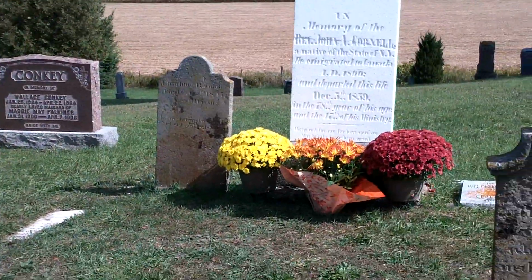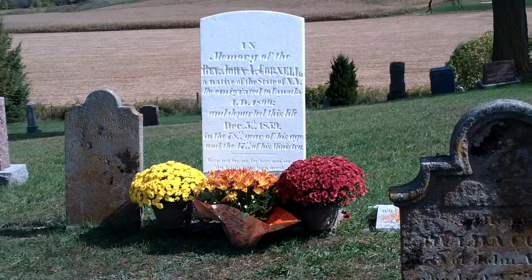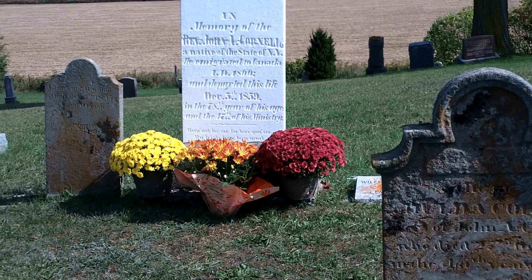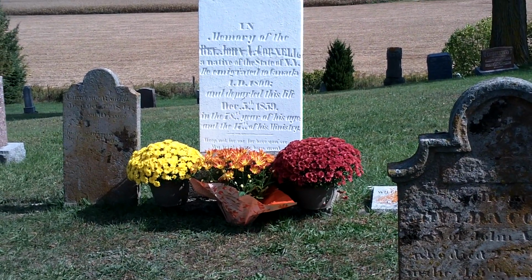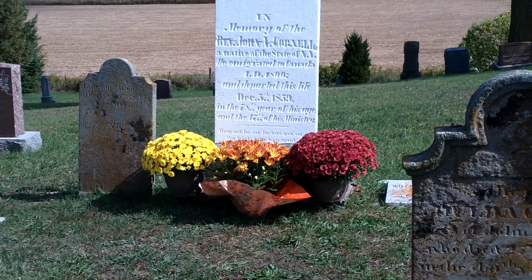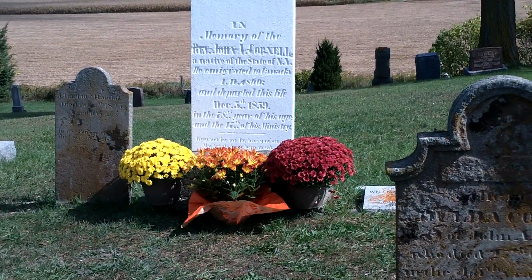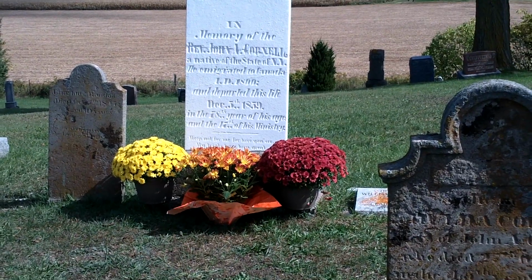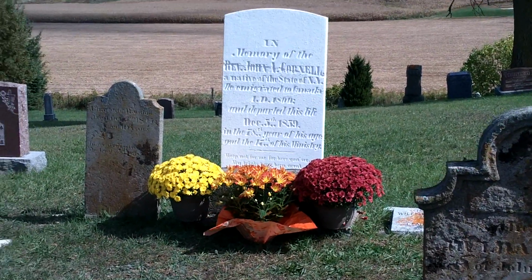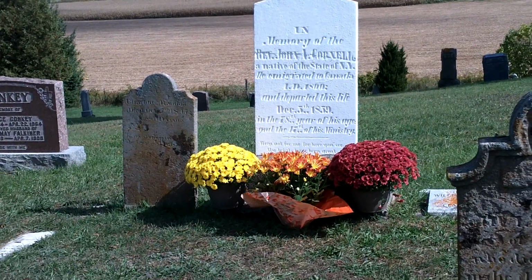It says, in memory of the Reverend John A. Cornell, a native of the state of New York, he emigrated to Canada in 1801 and departed this life December 5th, 1859, in the 78th year of his age and the 47th of his ministry. It looks like it says the 17th of his ministry, but the 4 is just kind of worn out a bit there. It's really a 4. And it says, weep not for me, for here you see my trials have been great. And then I actually found out what the rest of it is, but I don't have it memorized. It's an old hymn.